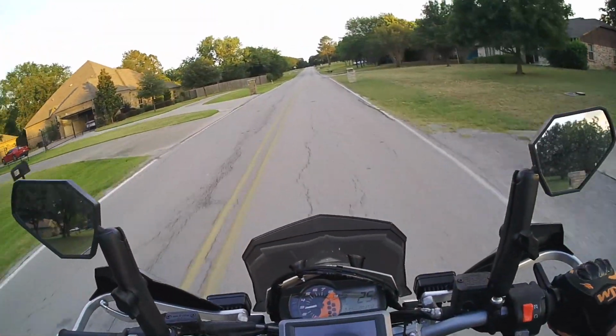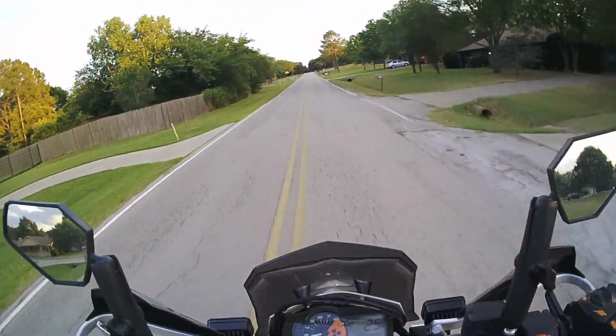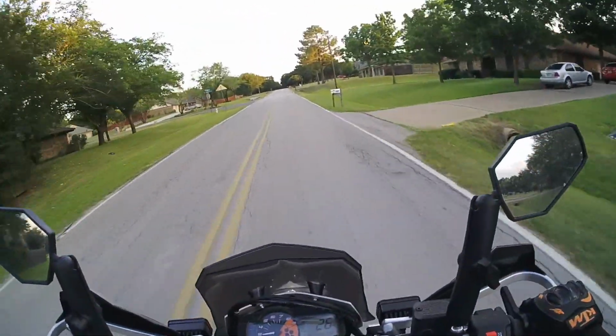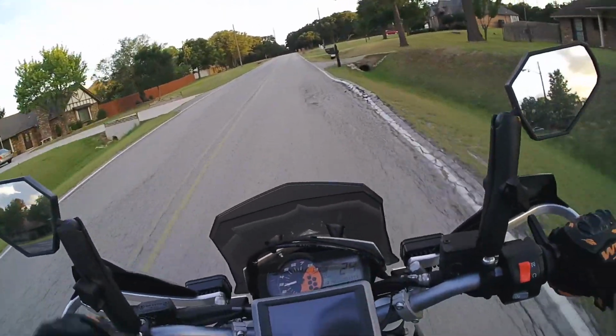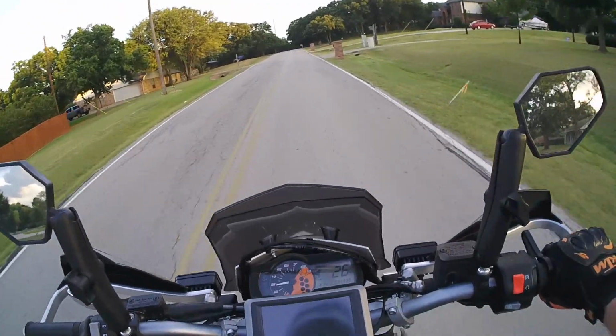But if you want to give it a shot, you can map this bike underneath the seat and you can tame it a little bit. You can bump it down to about 400 cc. It's still got tons of power, but it's still the 690, and what makes her shine is it being on that map setting that makes her run and makes her go good.